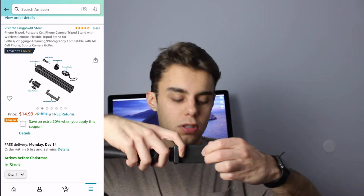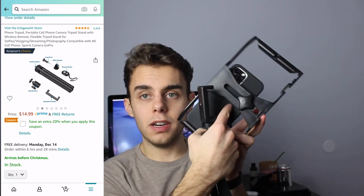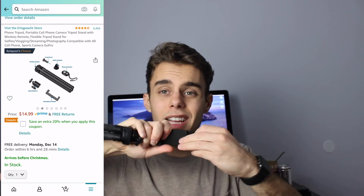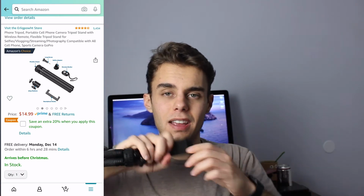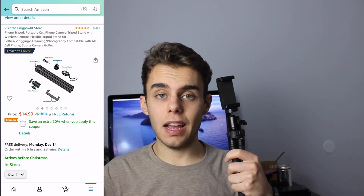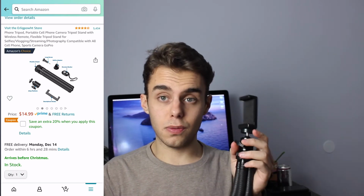Versus this where you can adjust the knob here, this one operates on resistance. So if you put your phone in here, it's very tight in there and it could snap, I feel like. So this one is better for holding your phone. This one will hold your phone tighter, but the piece itself could also snap if you have a large phone.